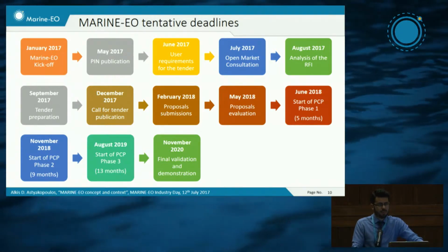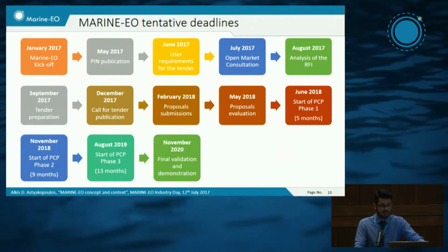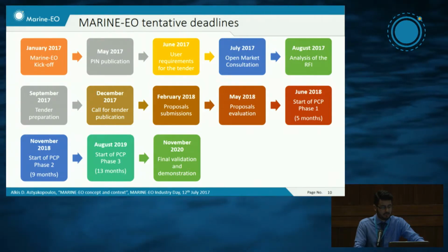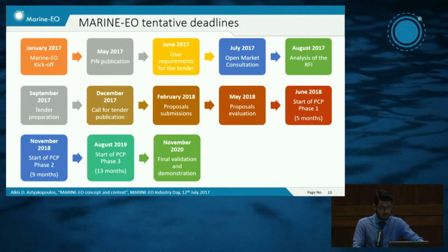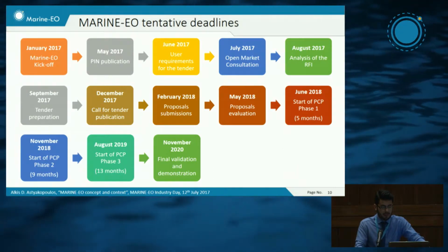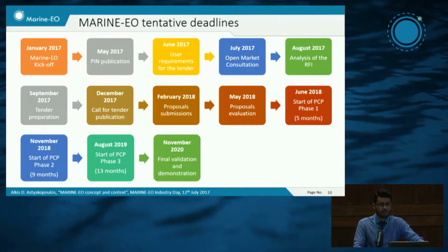After that, there is a period of 2 months where the Commission will evaluate the tender, and this will be published in December 2017. We will give 2 months for the contractors to submit their proposals, and then 3 months for evaluation of them by experts from the consortium.